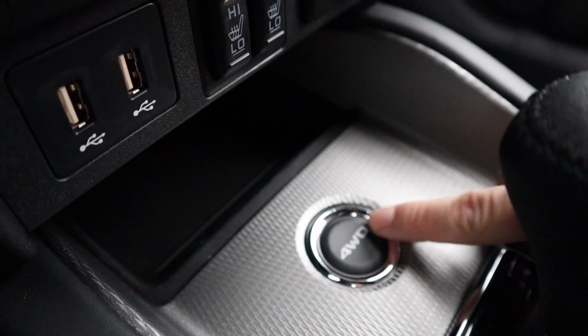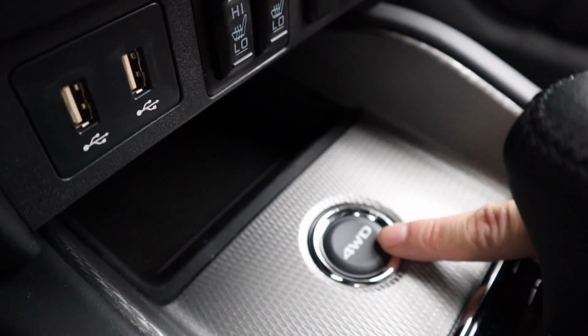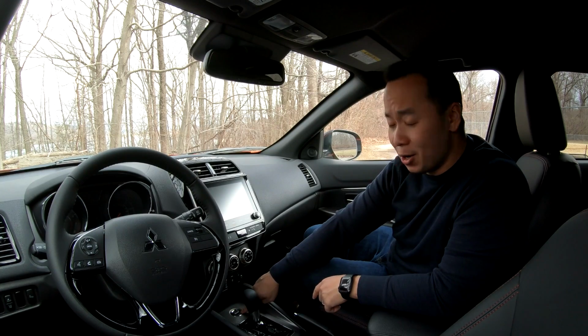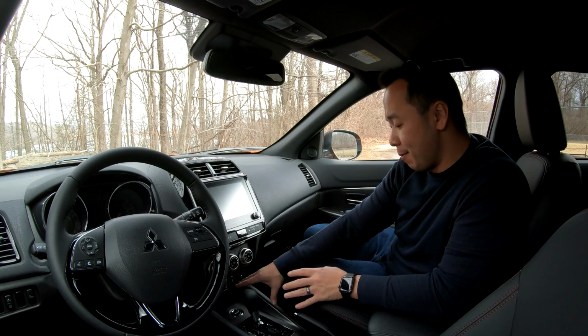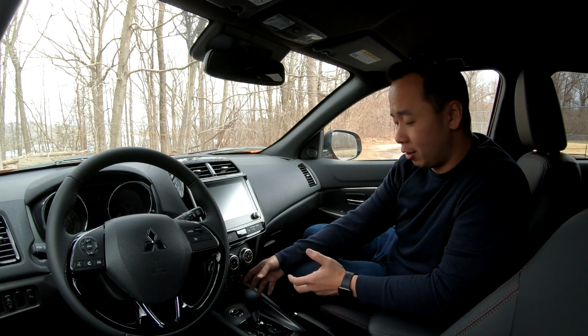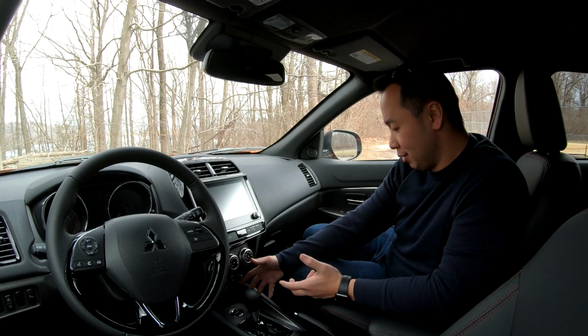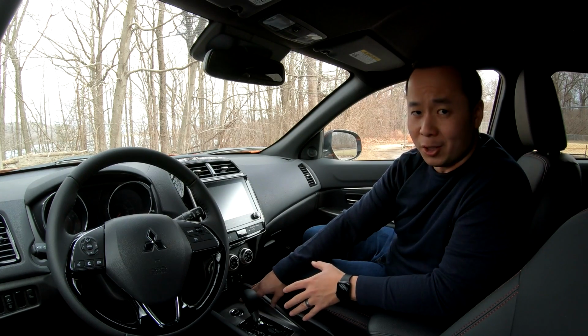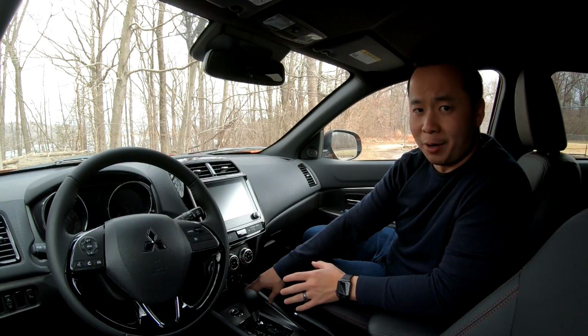And finally, this vehicle does have all-wheel drive, and you know that because there's this very prominent 4WD button on here, which I think is a missed opportunity to have something more functional on there, like a larger cubby hole or a better looking trim. Instead, there's this very large button that seems a little bit out of place.